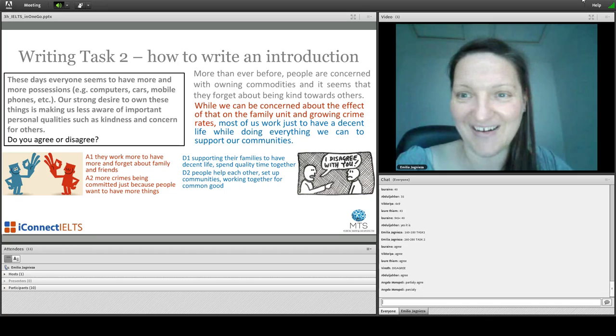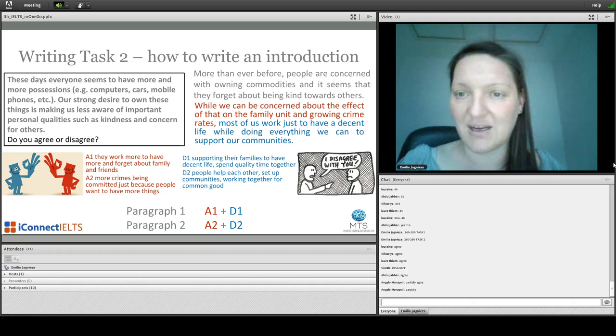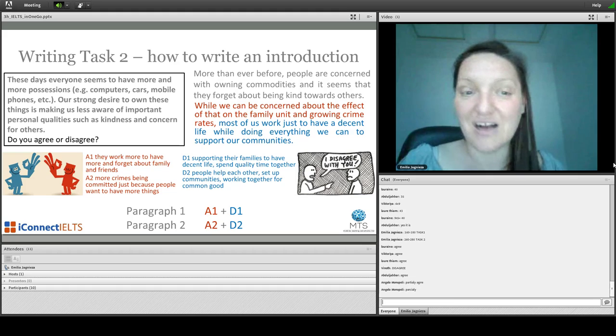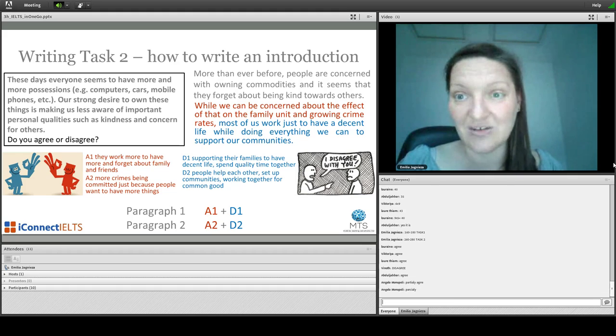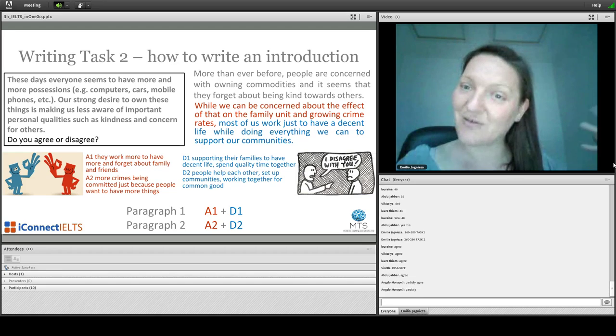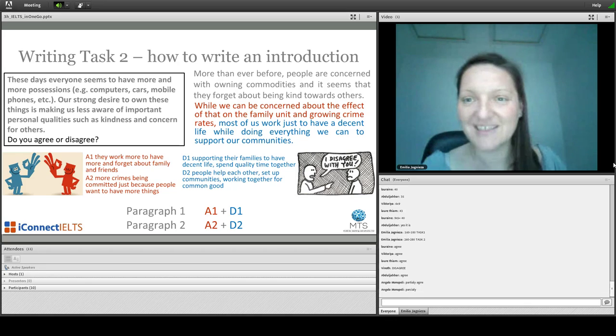So, what follows will be two paragraphs. In the first paragraph, my topic will be family, and I will include in that paragraph argument A1 and D1. Yes, they are about family. In paragraph 2, I will write about society, and I will include arguments A2 and D2 and develop them further to make my answer full, yes, and complete. Do you have any questions?